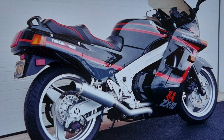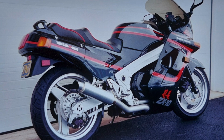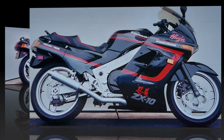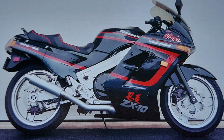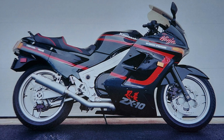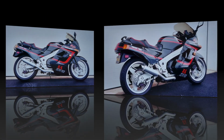This particular ZX-10 was modified. It had a K&N air filter. It had a jet kit in it. It was jetted for the pipe, which was a custom D&D unit. It was actually fully ceramic coated, and it had a shortened tailpipe, and it sounded so gnarly. It sounded really, really mean. This particular bike was dynoed at 126 horsepower at the rear wheel. So that's like a 10 or 11 horsepower jump over the stock one. And it was a mean machine.